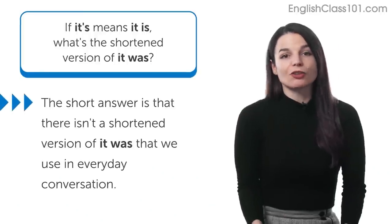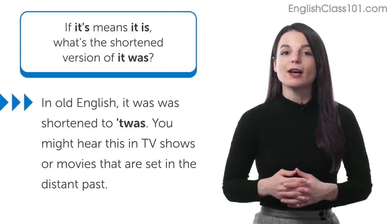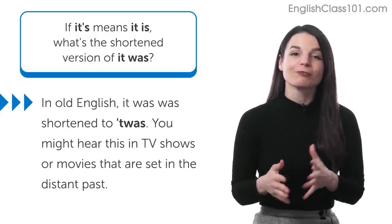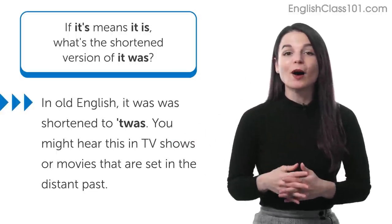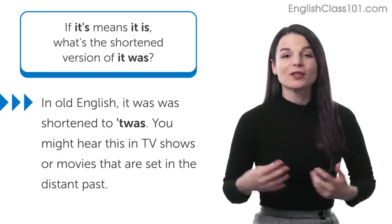Well, we don't really have a short version of "it was" in modern day English. In old English, we have "twas," but we really don't say that very much these days. It sounds extremely old-fashioned to say "twas," but you might hear this from time to time in movies and TV shows that are set in maybe older times. So you might hear "twas," and that's what it means, "it was." But in today's English, we don't say it.